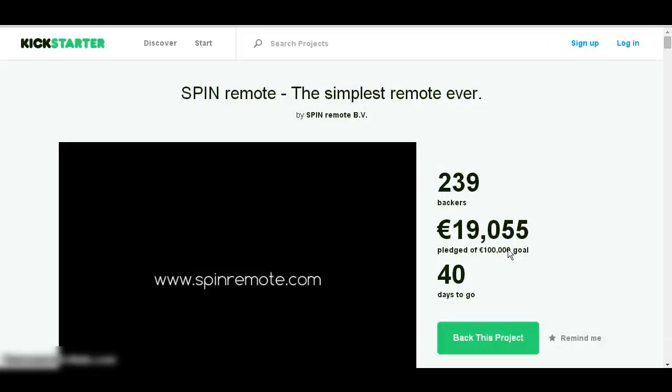Those are the takeaways for the Spin Remote. Either way, this is a revolutionary product, guys. No pun intended. But they are twisting and changing things up.